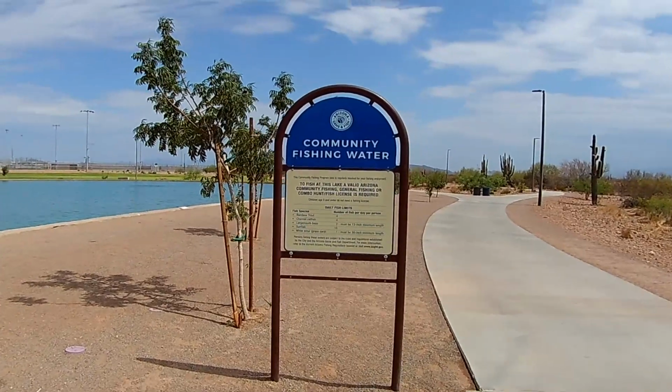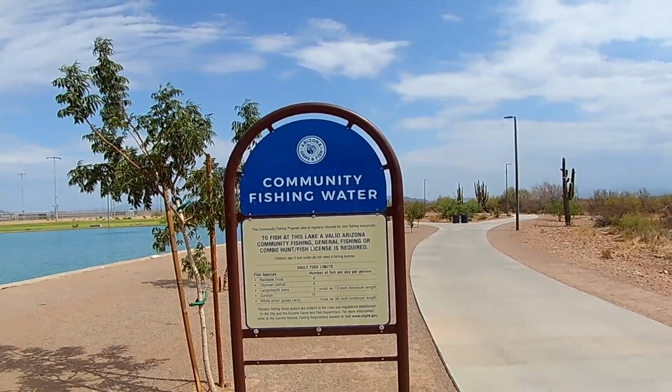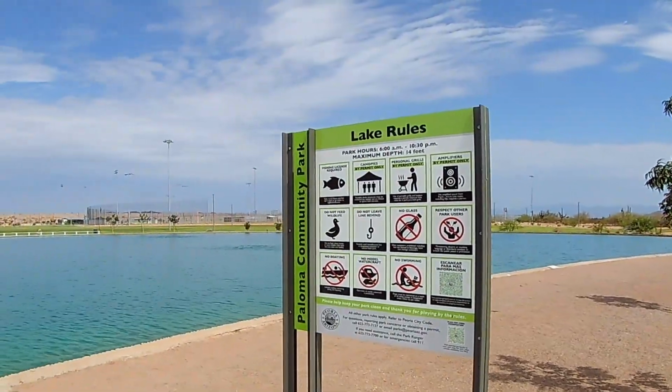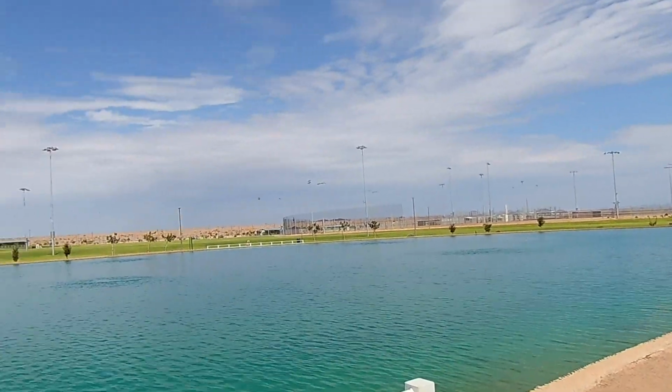So this is Paloma Community Park, another community fishing water. It's a 3-acre lake. It says it's about 12 feet deep. I've moved over to the other side here. It's just after 10 o'clock. I was right over on that side.